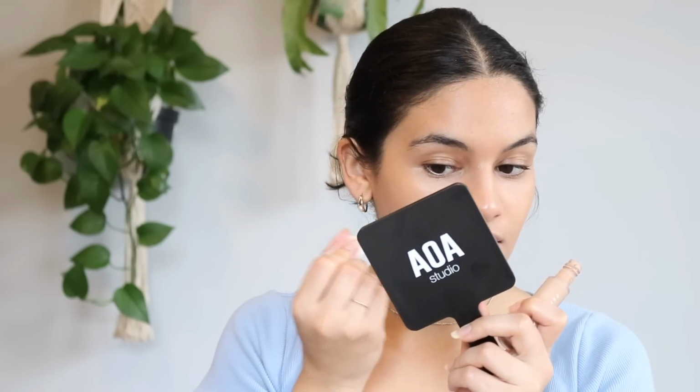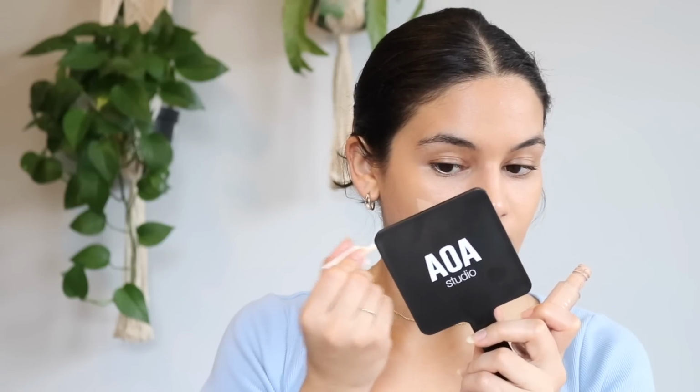It is driving me a little nuts. I'm going in with the Fenty Beauty concealer right in that spot to try and see if I can get something to stick to it, and I'm just gonna wait like a minute before blending it out. Let's move on to brows really quick.